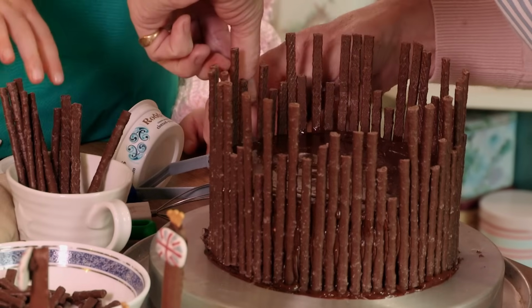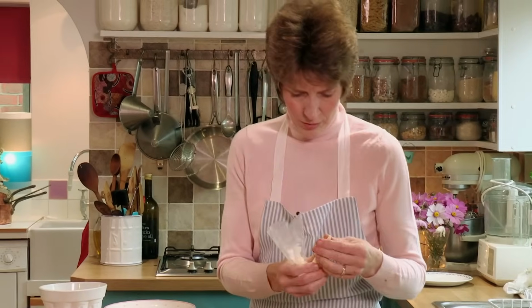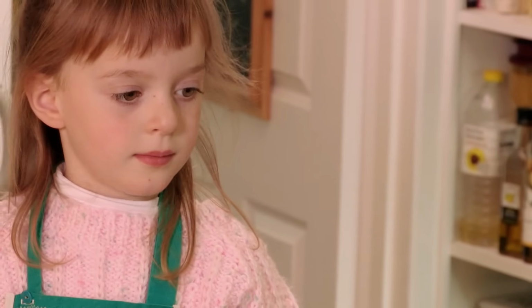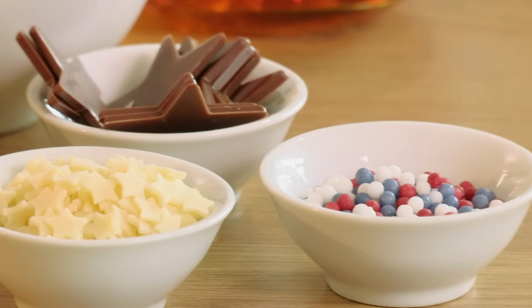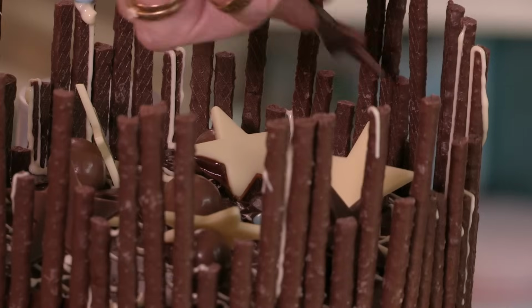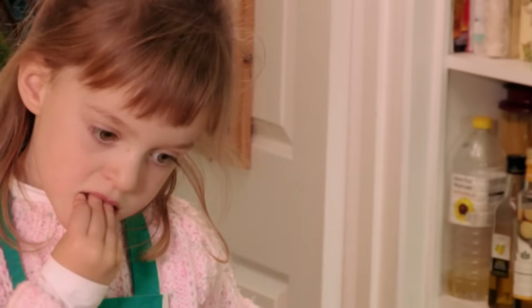I think that's enough. Next I'm going to get my chocolate piping bag. This is still very informal. I'm not going to do anything fancy, just some lines back and forth. Then it's time for a few finishing touches. And I think that's about enough decoration for one cake. This is a real chocolate extravaganza.